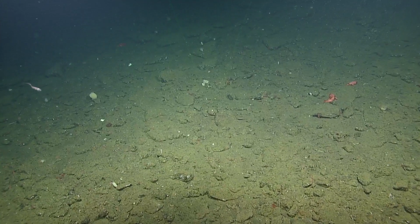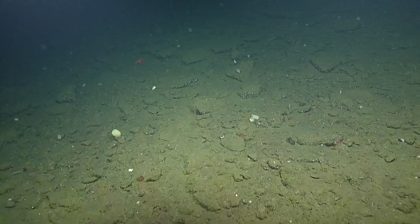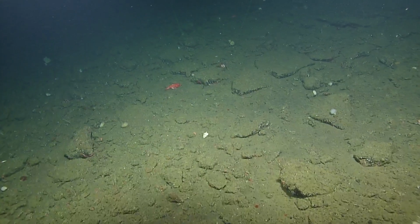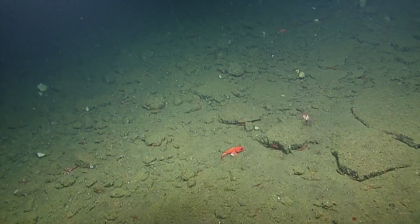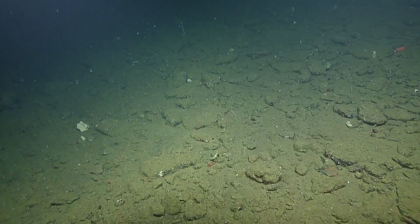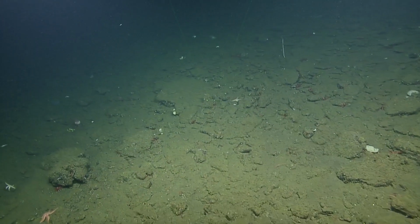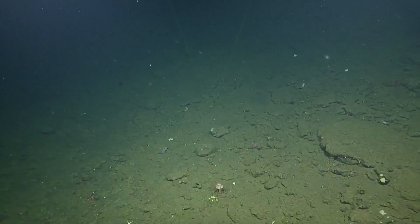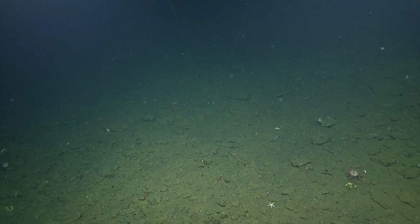ROV changing over. Thanks, guys. Looks like we're back into the abstract sponge section. Still seeing some bamboos, maybe some asbestipluma, mushroom coral there.